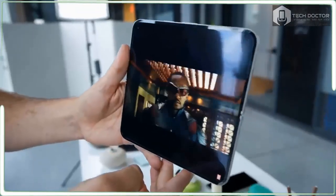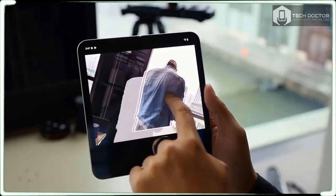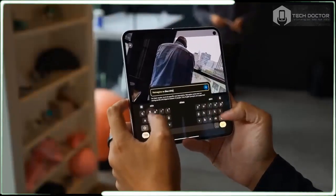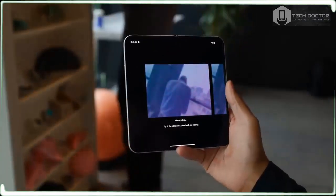Nevertheless, I'm excited with everything Google has brought to the table with the Pixel 9 Pro Fold. It's not only the most improved foldable, it could be the new foldable phone to beat.